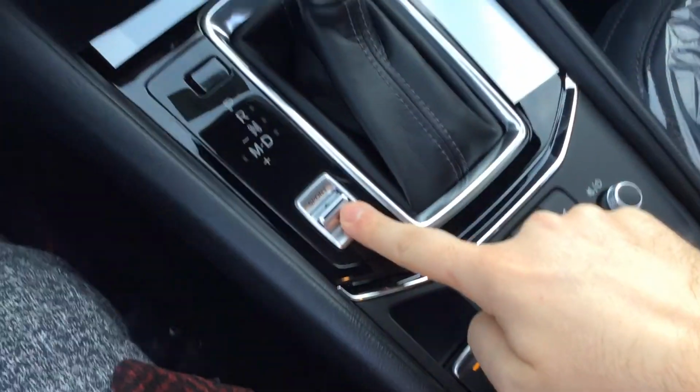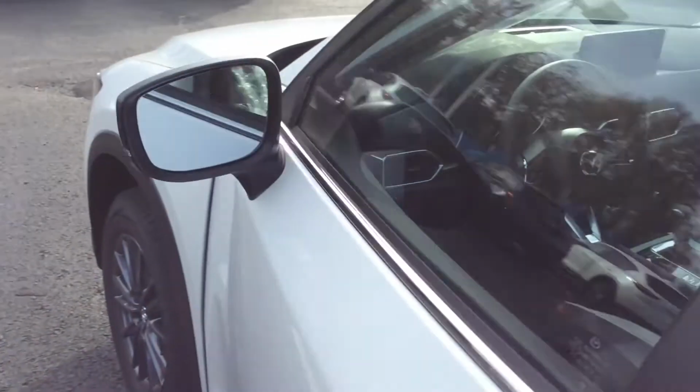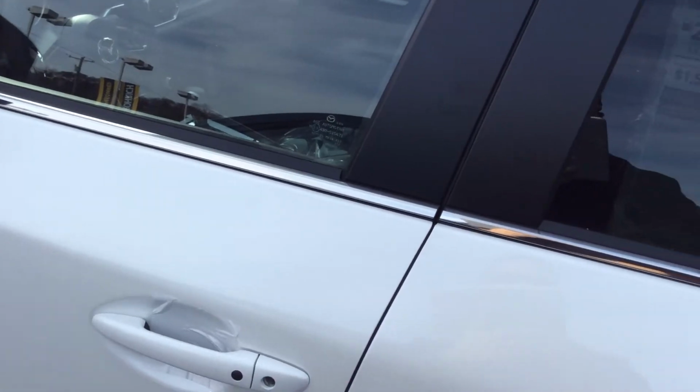You do have a sport mode button if you ever wanted to be that Pittsburgh driver, but personally, Mazda wins the award no matter what for sportiness, and I kind of feel like the sport mode is just a touch overkill is all. I'm gonna go ahead and just press that. You might have heard it beep, and then it will lock back up.